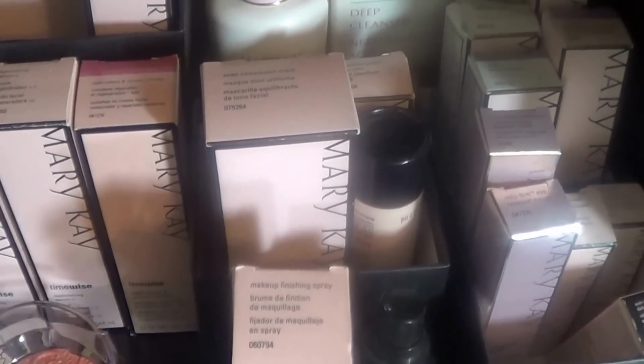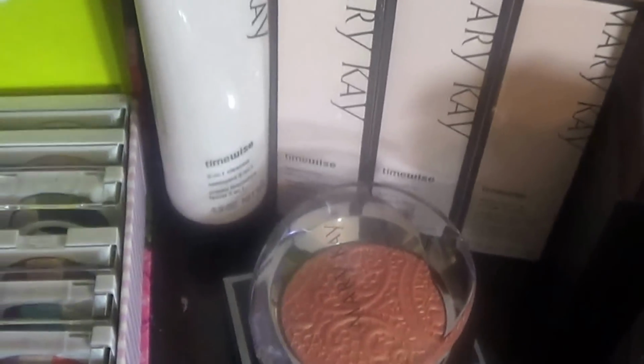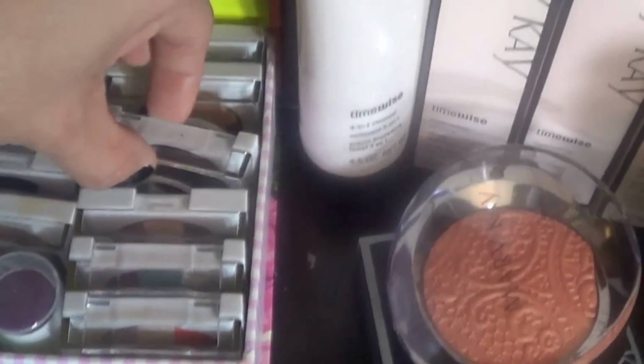Acá arriba, botánico, ok. Let me explain something here. This is the Time Wise area, and right here I have almost one for everything, like vitamin C, the eye treatment, even complex, even complex mask, the eye treatment Time Wise, men. But I need one or two more of everything here, okay. And here I have eyeshadow from a plate that I might need to order.